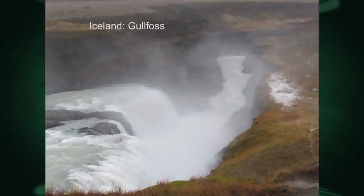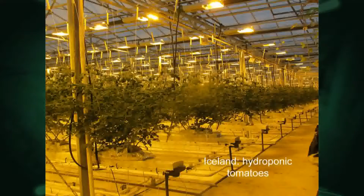But this, of course, is very cold water here in this waterfall. But just beautiful things to see. Of course, there's glaciers and all. But this was one of the sites too on our tour down in that southwest part.